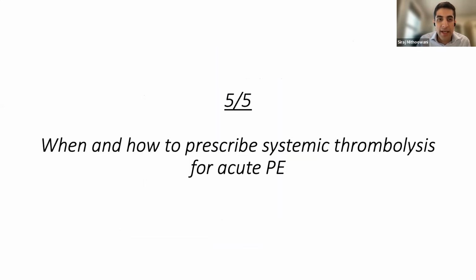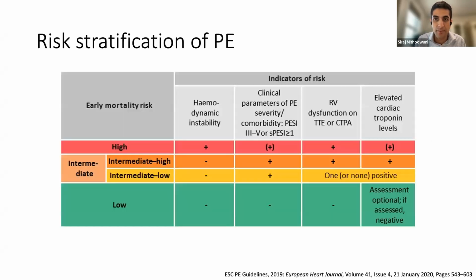Okay, finally, just again, a few slides on when and how to prescribe systemic thrombolysis for acute PE. Again, very common, or not common, but scary call that internists might get. And this is where we can provide some input, but it really is a shared, multidisciplinary decision between different physicians as well as the patient.